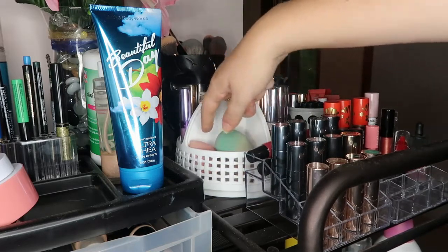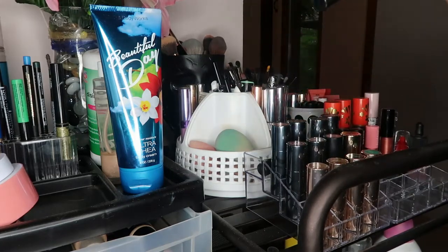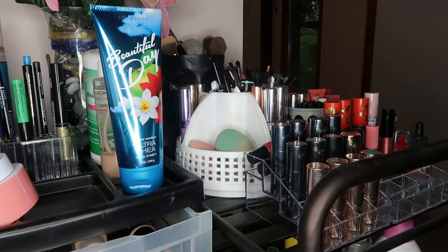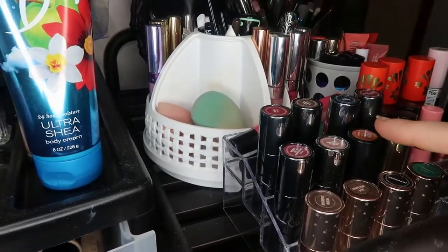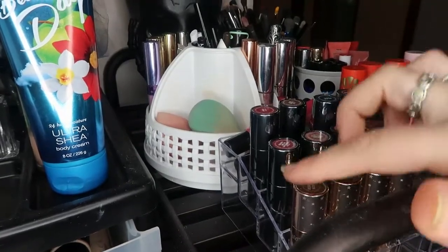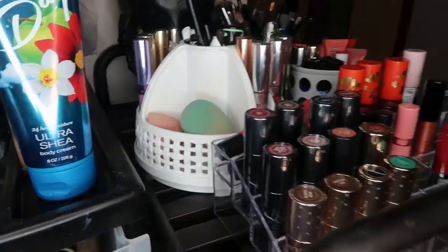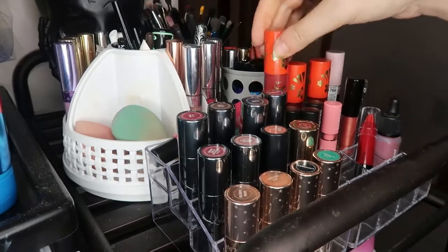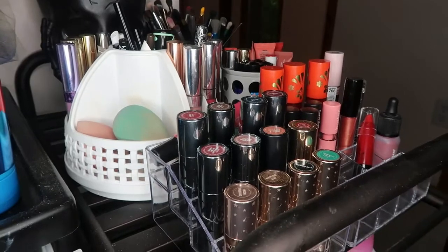Then we have my sponges. Over here we have some Bath and Body Works lip glosses. Then we have ColourPop lipsticks. Let's see if we can, there you go. So we have the Sophia X ColourPop. We have this Becca one, which is just a red. And then we have a whole bunch from just their Luster Luxe lipsticks. Then we have, what are these? Velvet Luxe lipsticks from the Chinese Zodiac collection that they did by ColourPop.